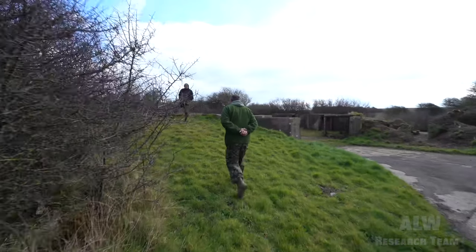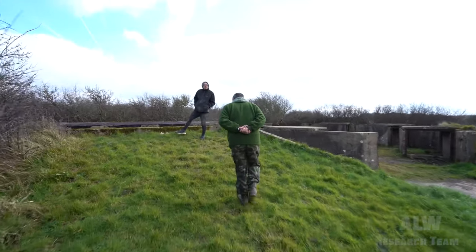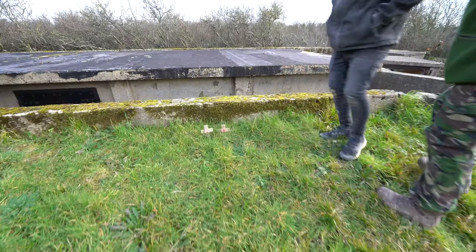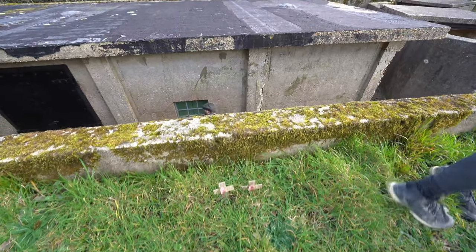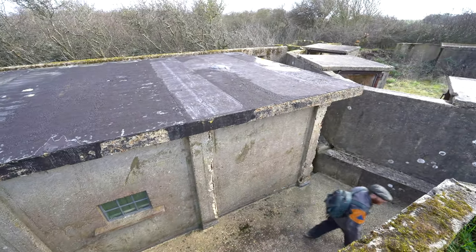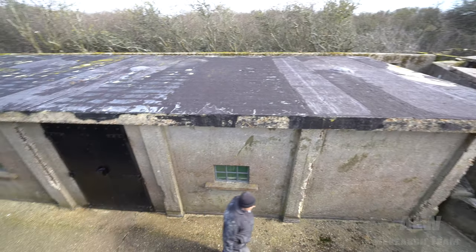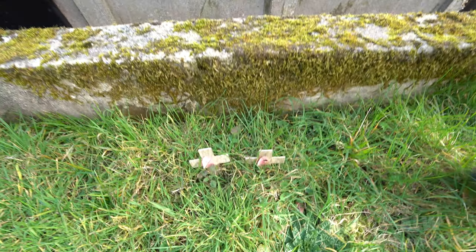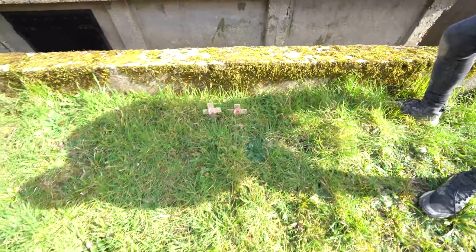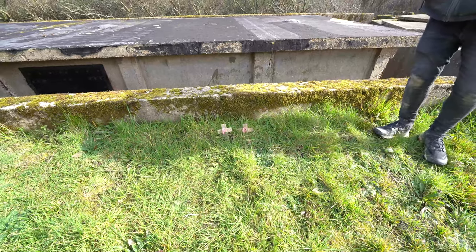What's that about? Probably, I don't know. Obviously, someone remembering someone. Remembering the fallen here. I don't know if it's maybe a member of the family. Possibly. Hello down there. Hello. I just saw it at the corner of my eye. Yeah. Lest we forget. I just wonder if they had any names or something on them. It's washed away. Lest we forget.